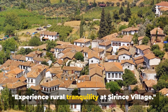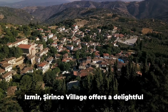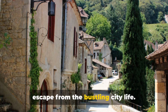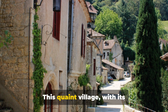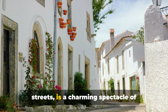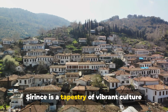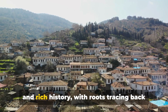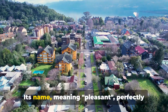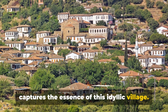Experience rural tranquility at Sirince Village. Tucked away in the verdant hills of Izmir, Sirince Village offers a delightful escape from the bustling city life. This quaint village, with its whitewashed houses and narrow cobblestone streets, is a charming spectacle of Turkish rural life. Sirince is a tapestry of vibrant culture and rich history, with roots tracing back to the 5th century. Its name, meaning pleasant, perfectly captures the essence of this idyllic village.